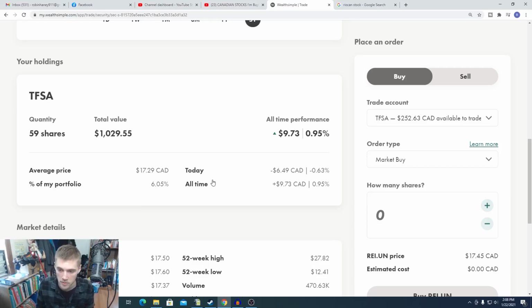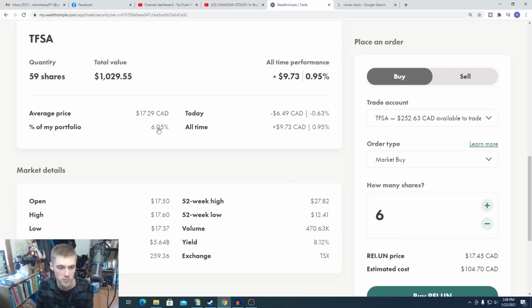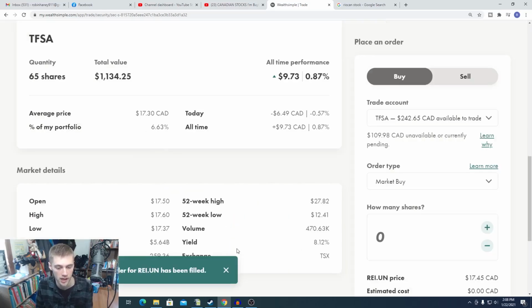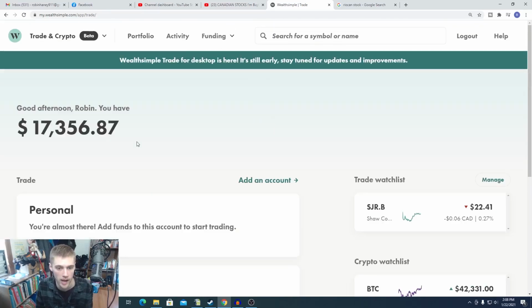So today I'm going to be buying a couple of shares of RioCan, and then the rest of the money we have, we're going to be putting inside our ETFs. We have $252 inside our TFSA, as you can see in Wealthsimple Trade. I'm going to be buying about $100 or so of RioCan, which is 6 shares, and I currently have about 6% RioCan in my portfolio. So once again, I do believe in the long-term value of this company. I'm not going super crazy with it because I also have another REIT, which I'll talk about in just a second as we go back inside the portfolio.